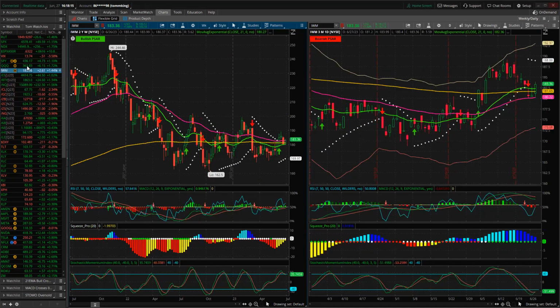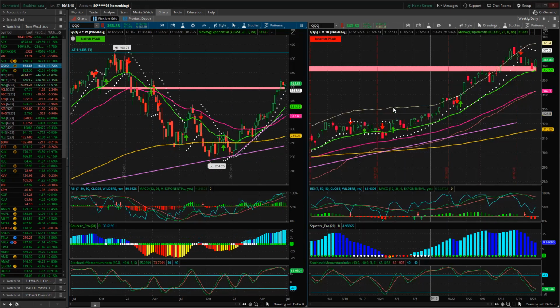Let's take a look at the Qs. So QQQ, same type of movement here. We have this previous resistance level, which is now support. So we'll call this support in here, bouncing again pretty close to the 21 EMA, moving higher on tech stocks. MACD still a little weak, squeeze weak, but we could bounce and really reverse and turn higher here.